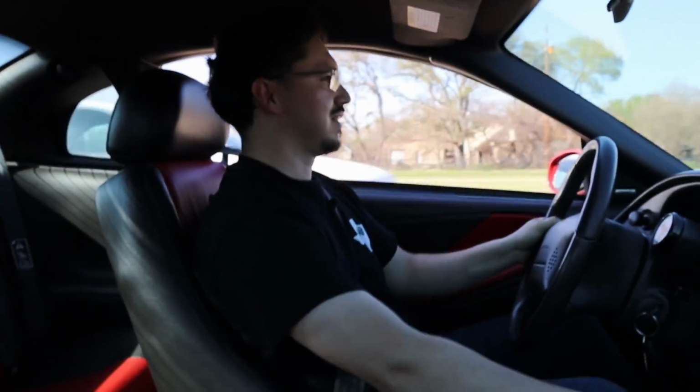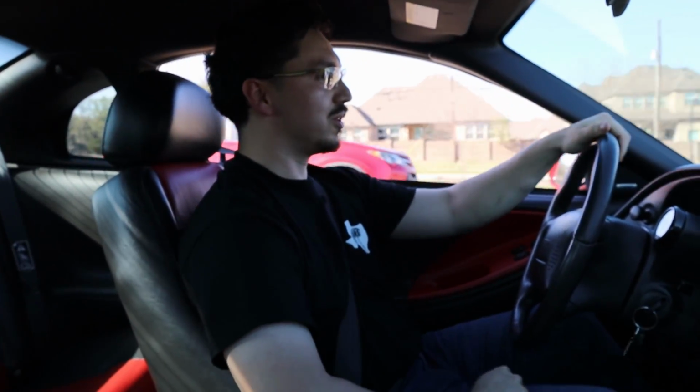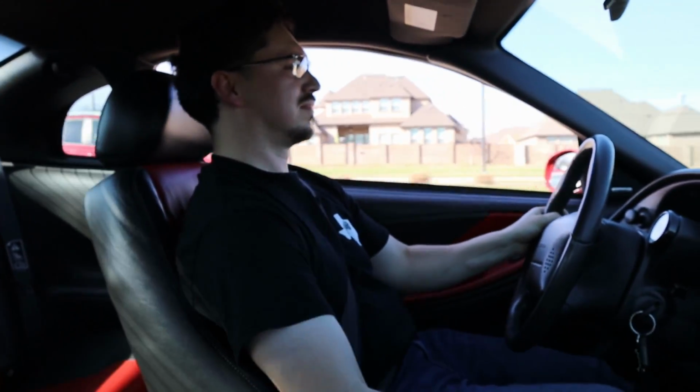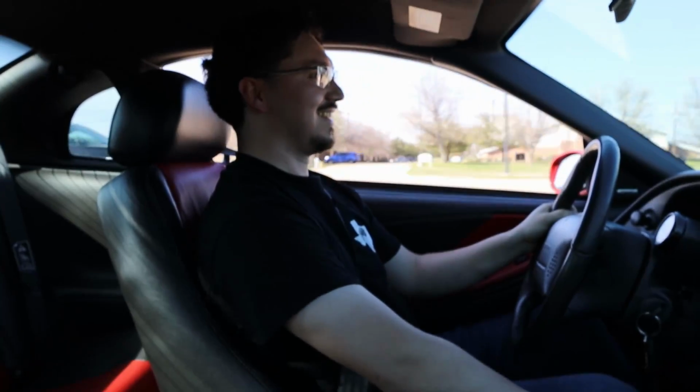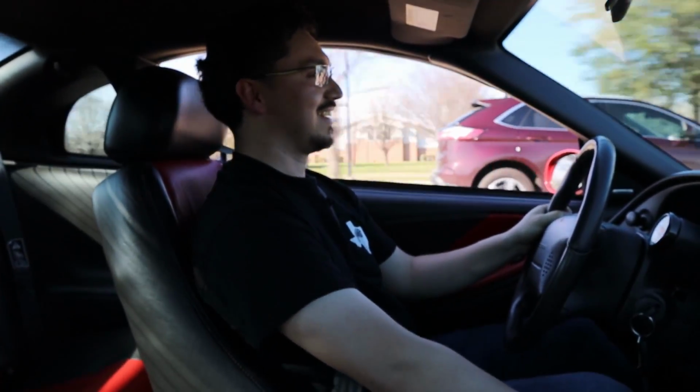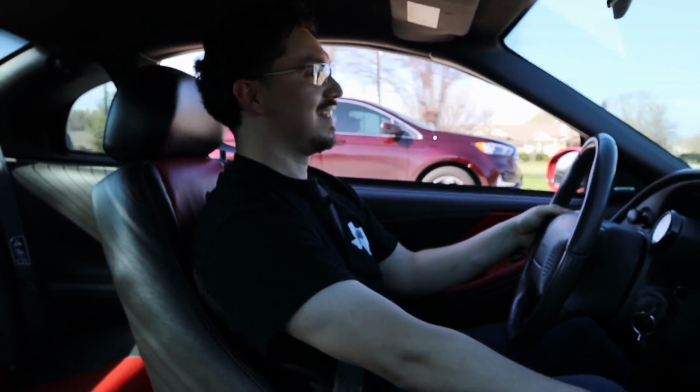Drop it in second. Jeez, bro. Can't go too fast, but all right, we're gonna give it a little wide open throttle real quick. Oh man, this thing just pulls. You just can't go wrong with a supercharged car, man. This car just has that nice down low punch, that torque. Never fails to put a smile on your face. I'll just put it that way.